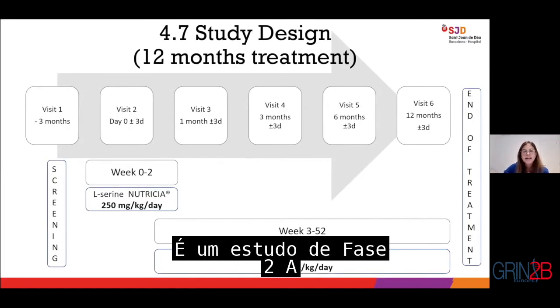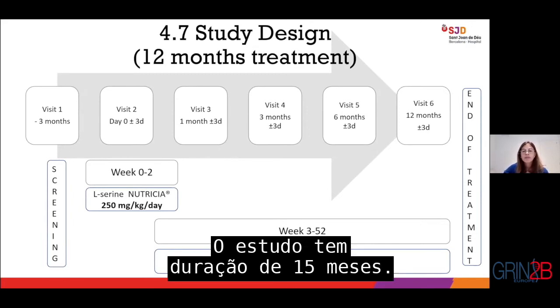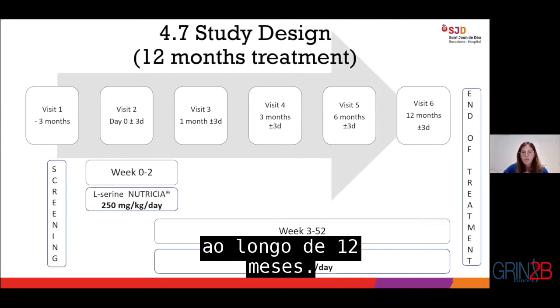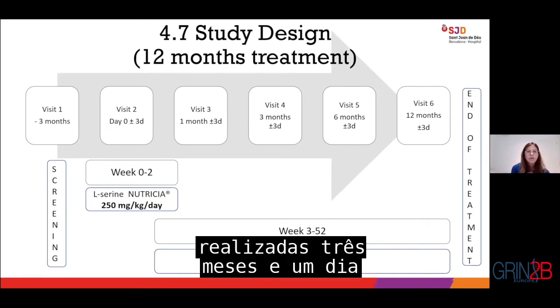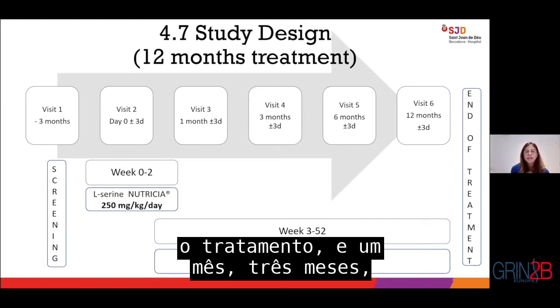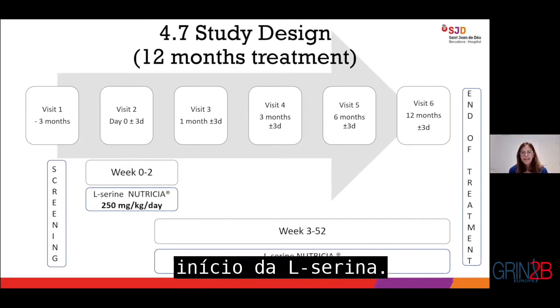About study design, it's a phase 2A study with a single group assignment. The study has a duration of 15 months. All children will receive L-serine over 12 months. During the study, 6 visits will be done, and the examinations will be performed at 3 months and 1 day before starting the treatment, and 1 month, 3 months, 6 months, and 12 months after the beginning of the L-serine.